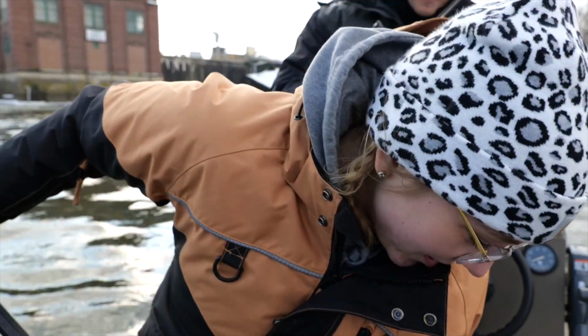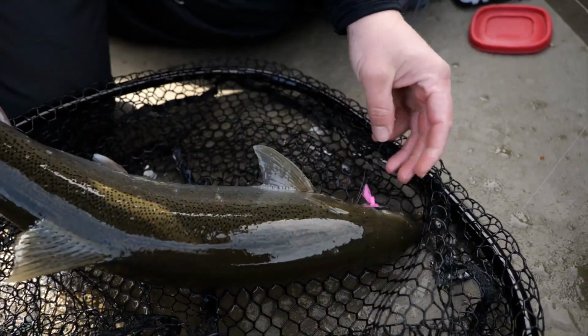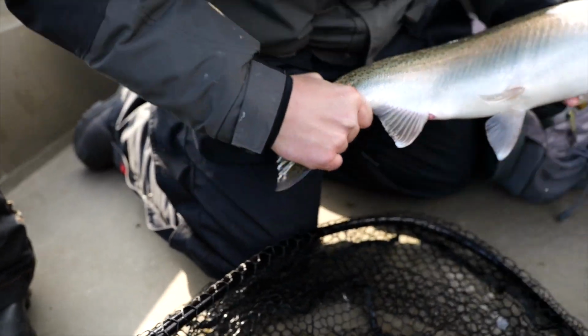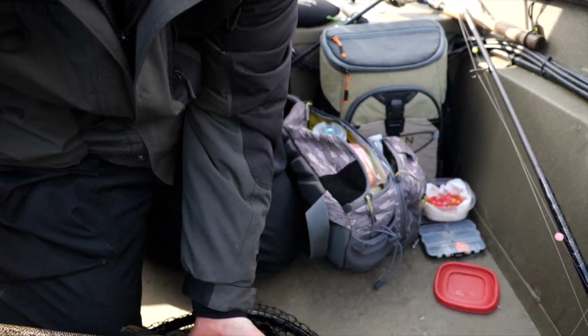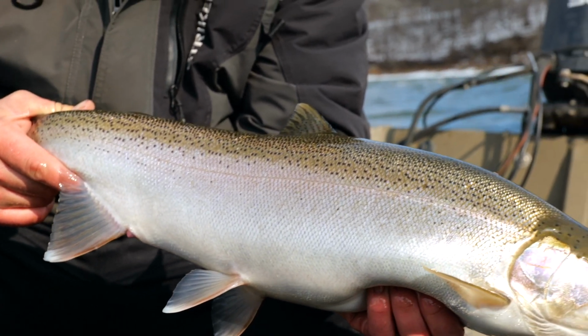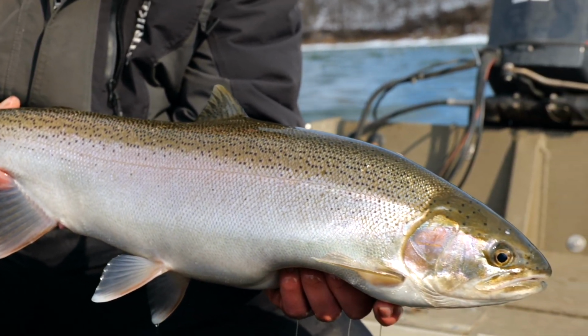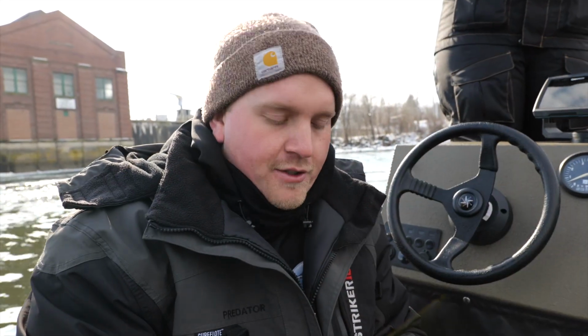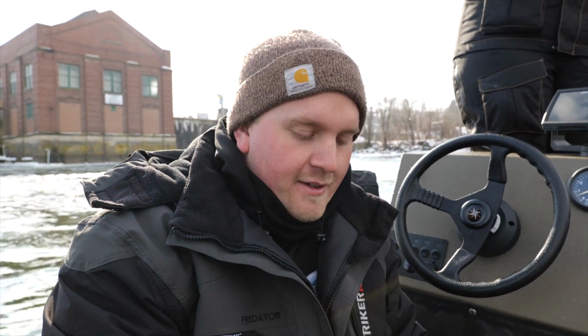There he is. What's his big one? Oh yeah. We decided to make a big run back up from where we were fishing to where we hooked them all this morning, and didn't take very long, and we hooked another one. A lot better fish, pretty fresh, hasn't been in very long, super shiny.